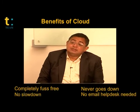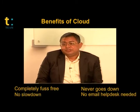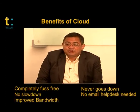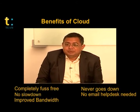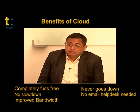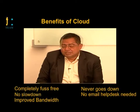We have seen considerable improvements in bandwidth usage. As you start using attachments, every CC causes a lot of emails to float around the system, because in a webmail system, the attachments don't download automatically. We've seen bandwidth improvements to the extent of around 60 to 70%.